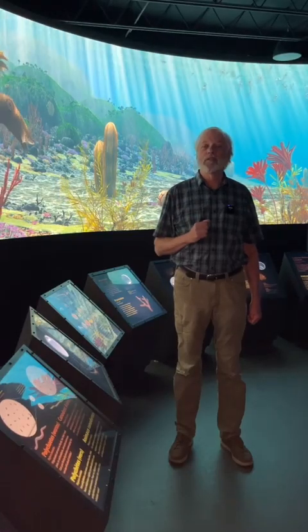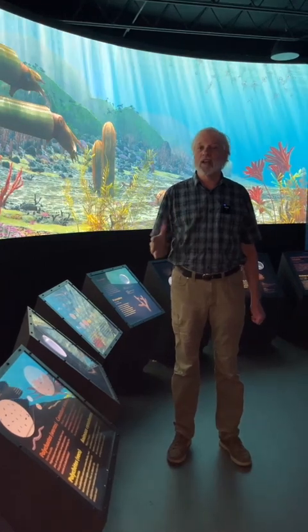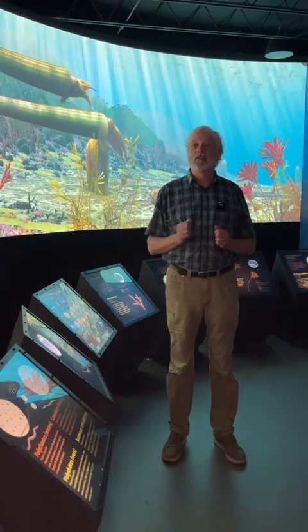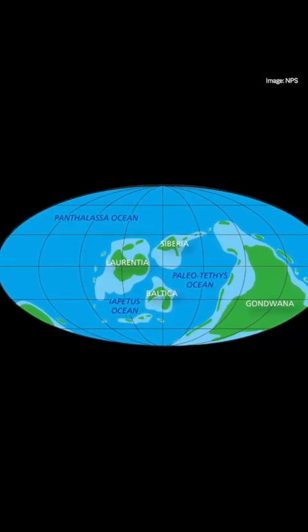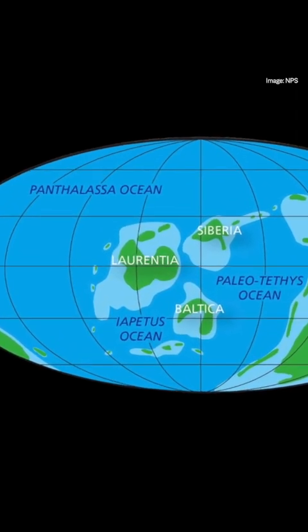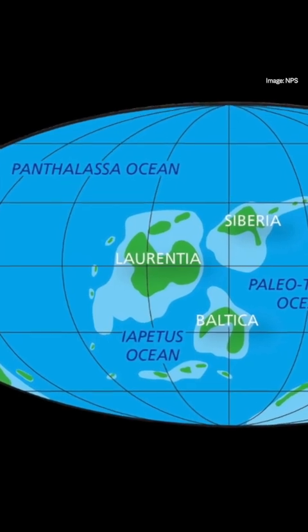So most of North America was already together as a continent 450 million years ago, but the edges were different. Laurentia was sitting on the equator. The seas were very deep and covered part of the continent. Winnipeg was actually a bit south of the equator.